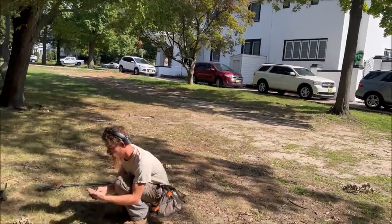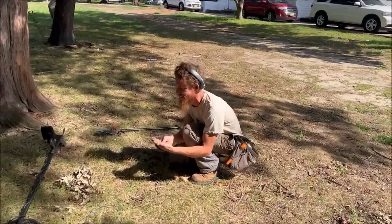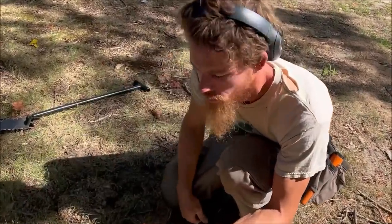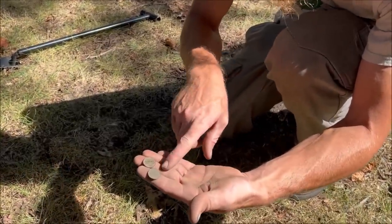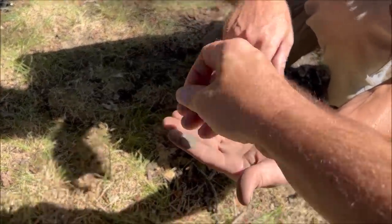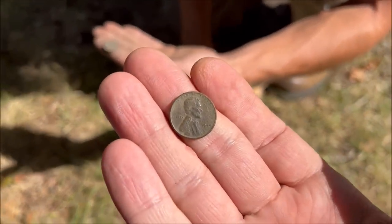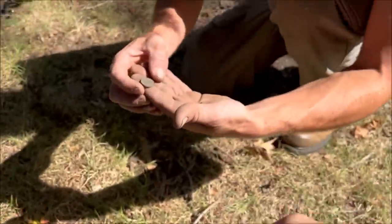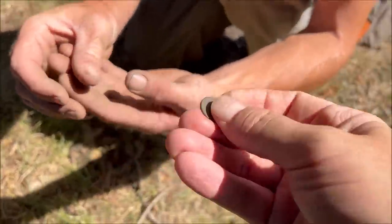All right, so Rich Van Winkle, who always starts off strong, two wheat pennies in a row, back-to-back. Right here. But one of them, he yelled out 09, which is the first year. Which one's the, well, this one, I'll show this one first, Rich. 44 is that one. Yep, 44. I'll put it right there. In this one, you might be able to see it, but this is the 09.